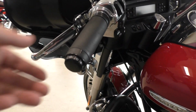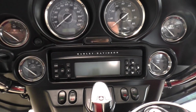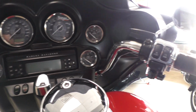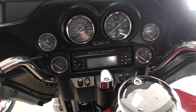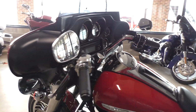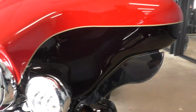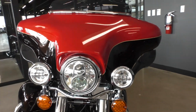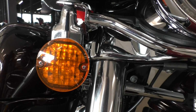the Limited has heated grips. It's got factory security, ABS brakes. It's got cruise control. This one's got the chrome switch housings. It's got adjustable wind deflectors. It's got the LED spot lamps and headlight, and you also got the LED turn signals.